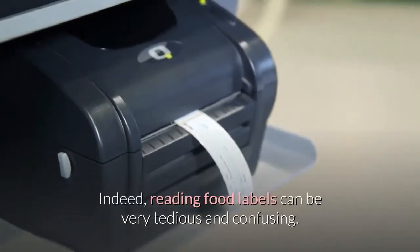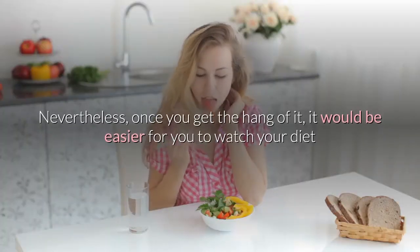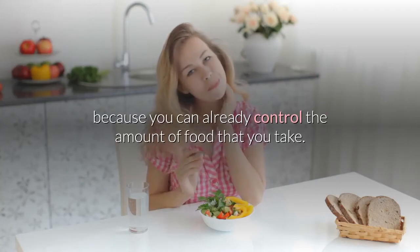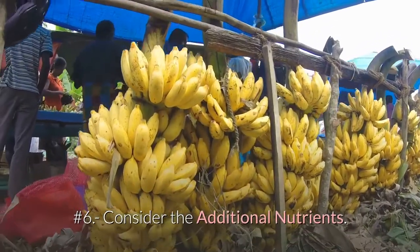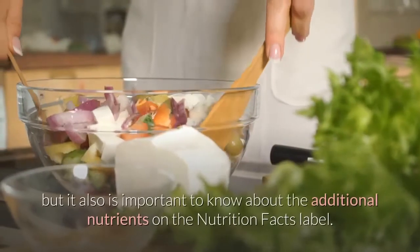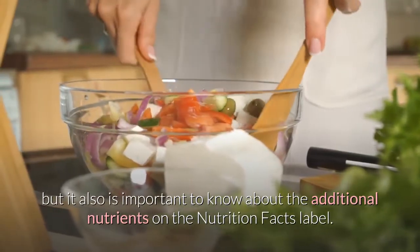Indeed, reading food labels can be very tedious and confusing. Nevertheless, once you get the hang of it, it would be easier for you to watch your diet because you can already control the amount of food that you take. Number 6. Consider the additional nutrients. You know about calories, but it also is important to know about the additional nutrients on the nutrition facts label.